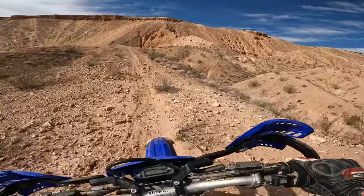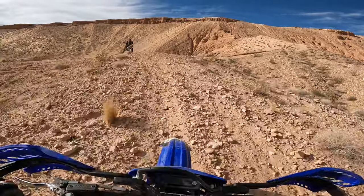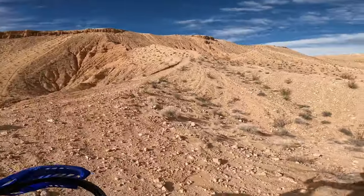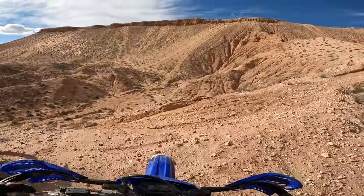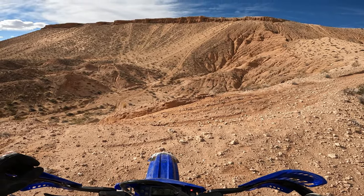This hill is getting bigger and bigger and bigger. Get closer. That lip right there, I'm telling you, it's like a 40-foot vertical cliff. And here goes Kyle. He's making his first run. Let's go.